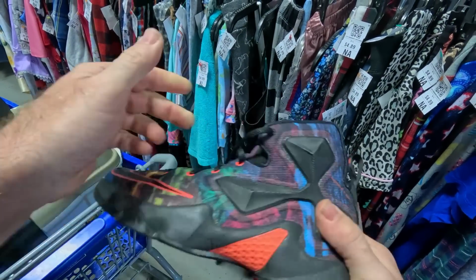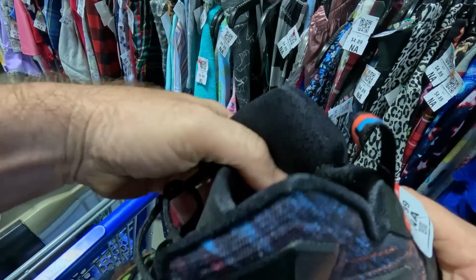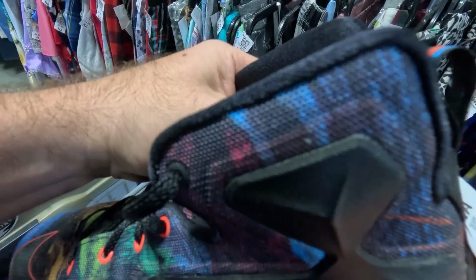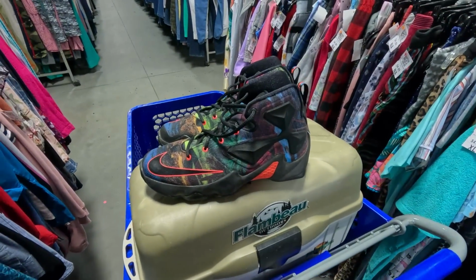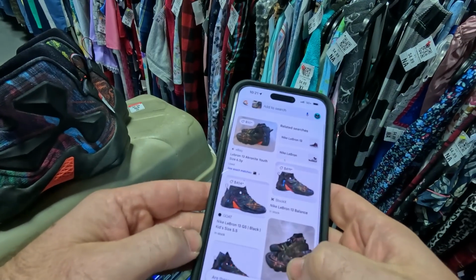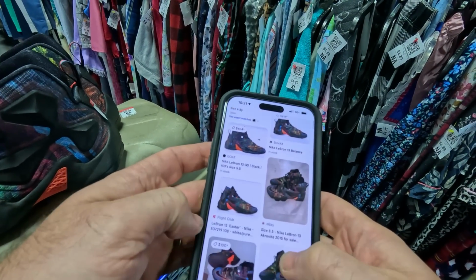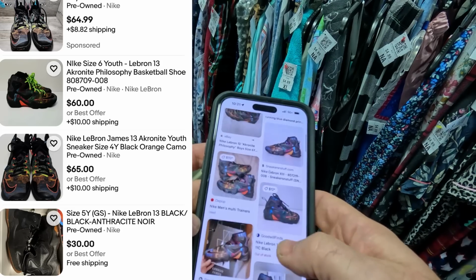These are 6 youth, so they're not going to be worth a ton of money because they're youth shoes, but they're in super good condition. What's the year? They're older too. So we'll take a Google Lens of them, then if that doesn't work, we'll run the code on the inside. And showing $50. 404, 100. So you have to really take a look, and then it kind of gives you an idea.